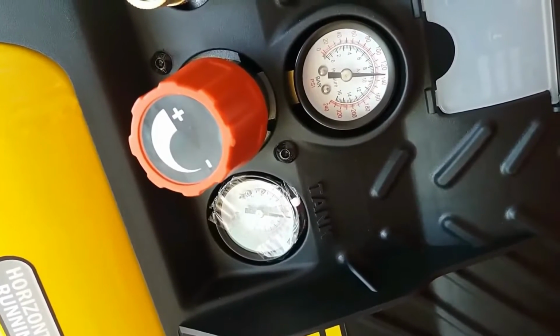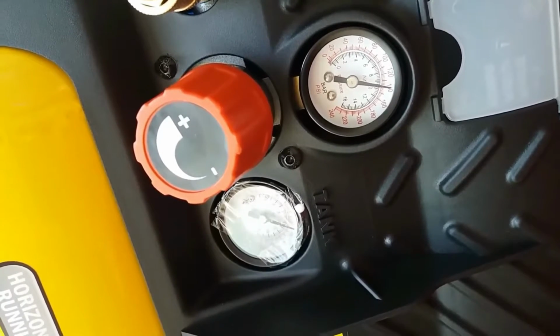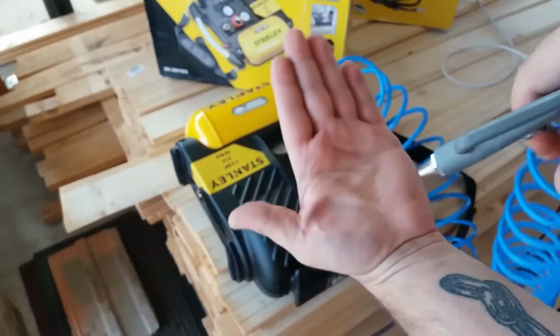It runs on 230 volts and includes a 6-liter tank. For optimal operation, this machine comes with a manometer and a pressure regulator. And in terms of being easy to use, Stanley has done it again.